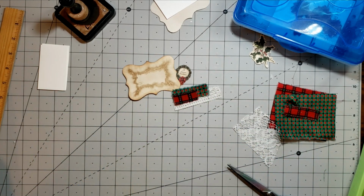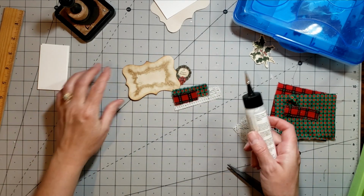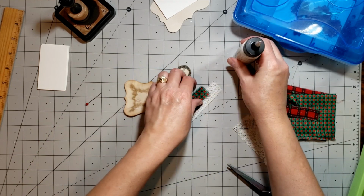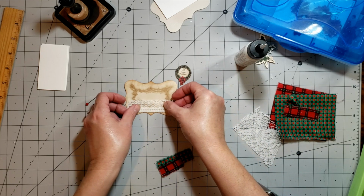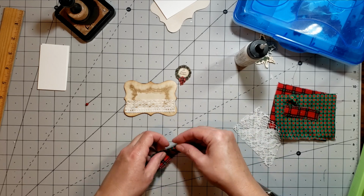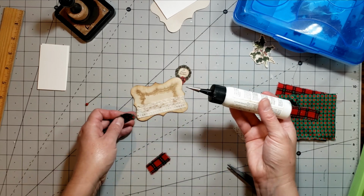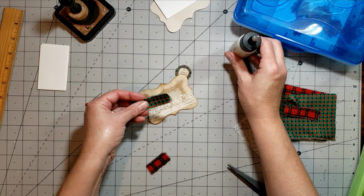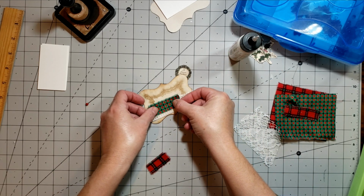Alright, so there's my art glitter glue. So I think I'll just run a little bit. This is just to tack these down because like I said, I'm actually going to stitch it. So put that across there. Actually, I think I'll go with the longer one next. Just kind of put some dots to hold it for the moment.